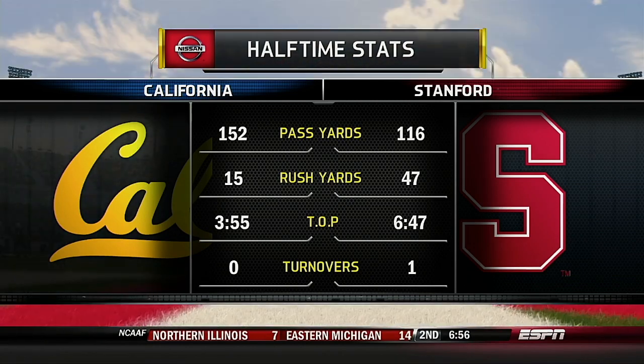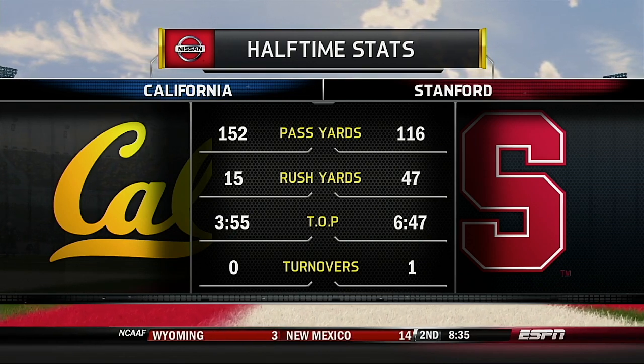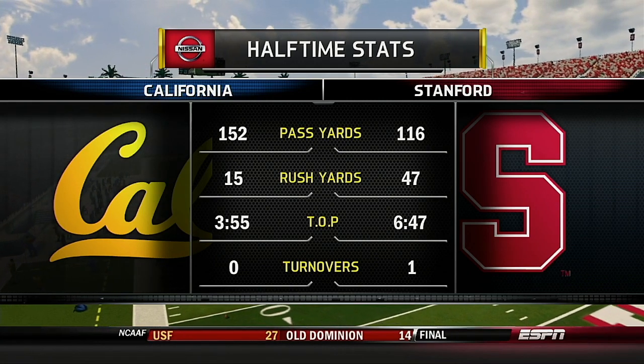And on defense, you just try to see ball, get ball. Those offensive linemen, they've got a little bit more brains to them. They know where they're going. They know where the play is. They know the snap count. It's a little bit easier for them.